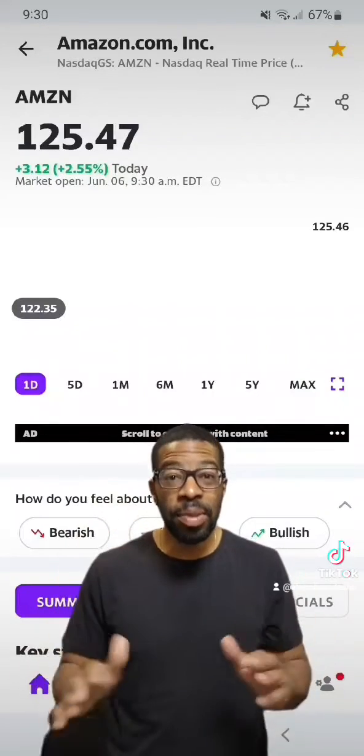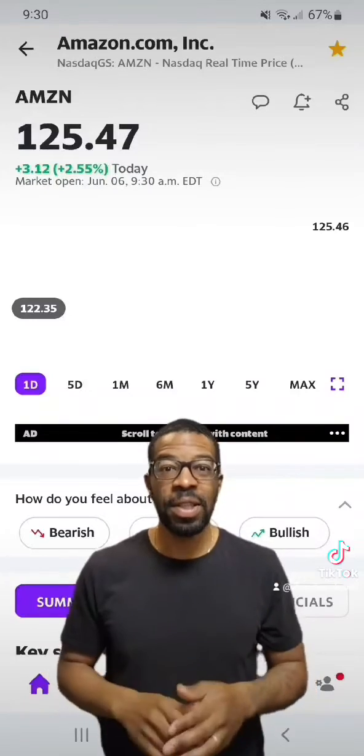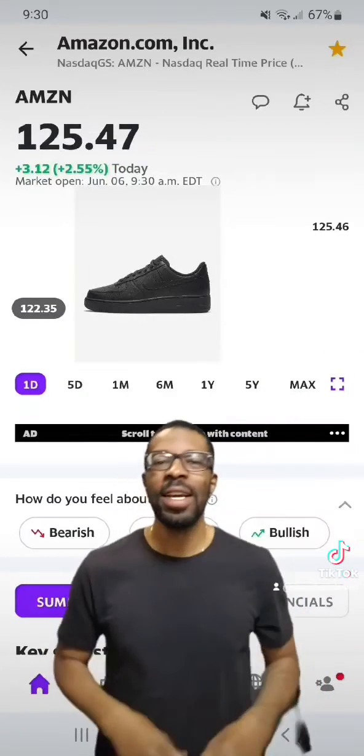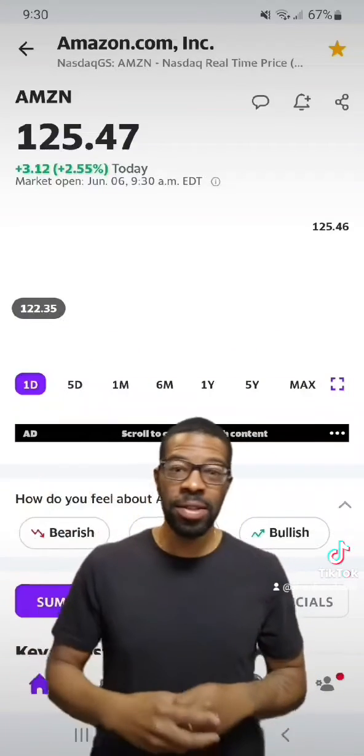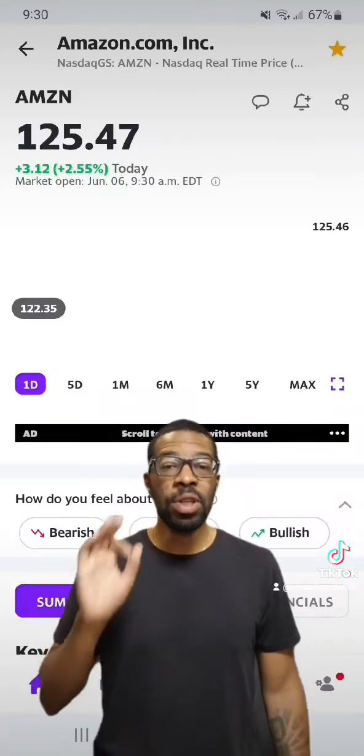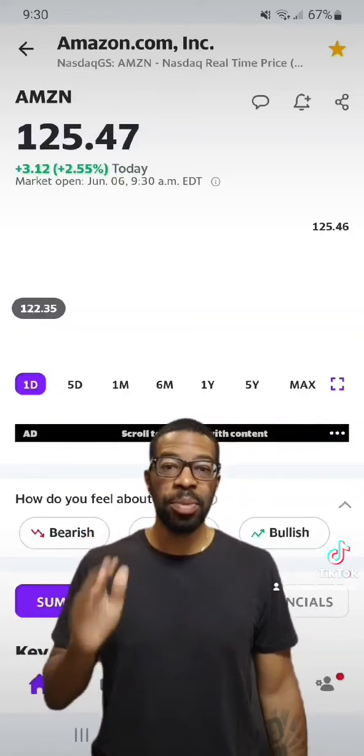So now with the split, the share price is $1.50. That's a pair of Air Forces. Jeez! And you can buy 6 pairs of them. Keep in mind, buying before or after doesn't matter. Doing your research will help you determine your entry price for the stock.